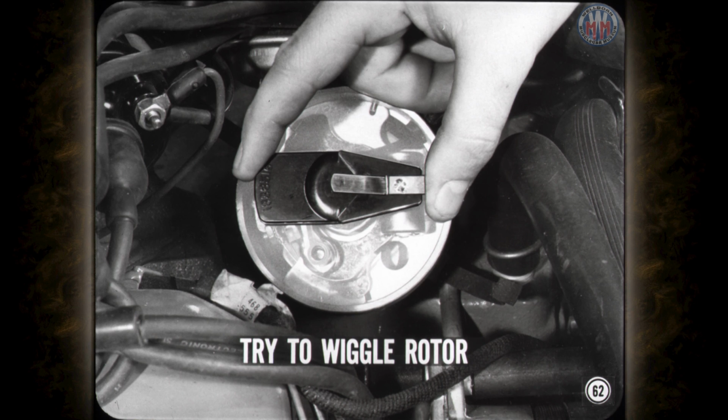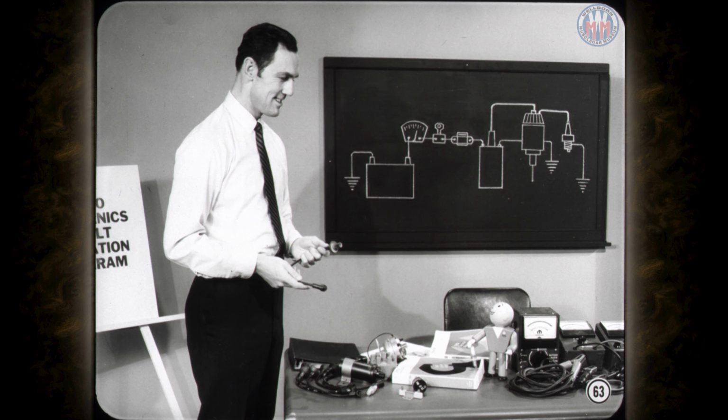As a matter of routine inspection, try to wiggle the rotor with your fingers to make sure it fits tightly on the distributor shaft. A visual inspection is all that's needed to spot a pitted or burned rotor. I know that spark plug cables come next in the secondary circuit, but I think it'll be easier to understand cable problems if we cover spark plugs first.